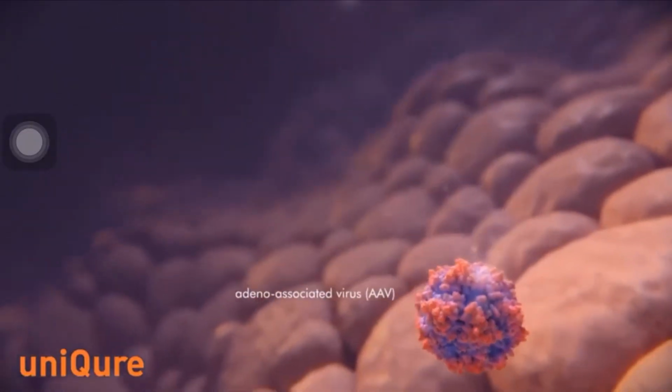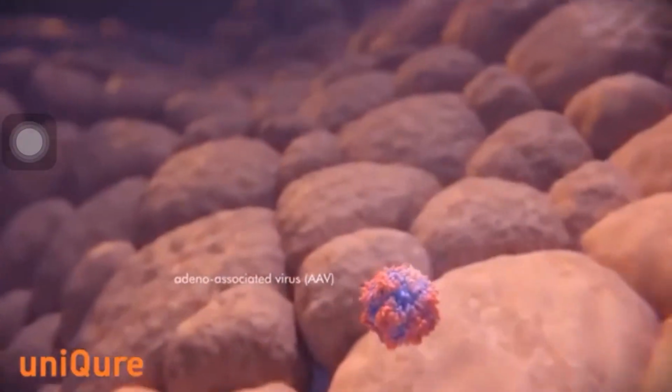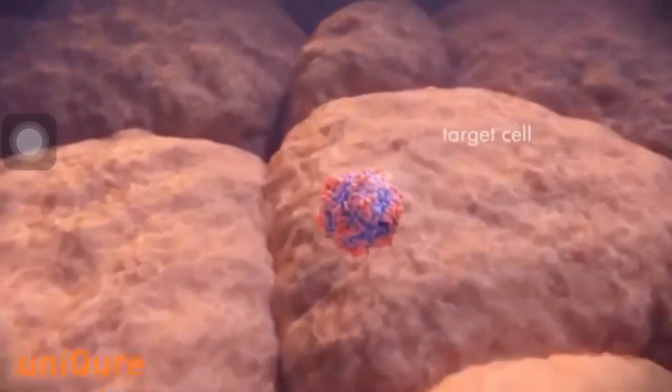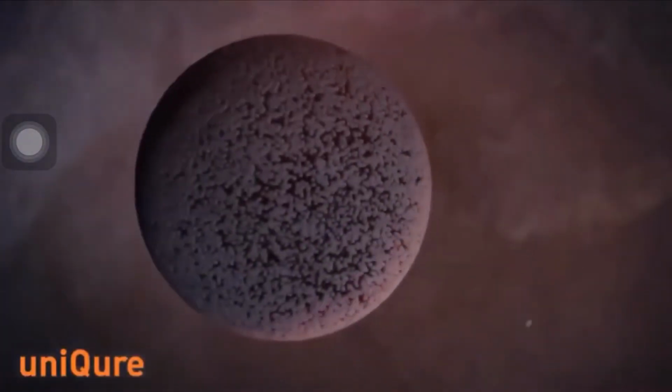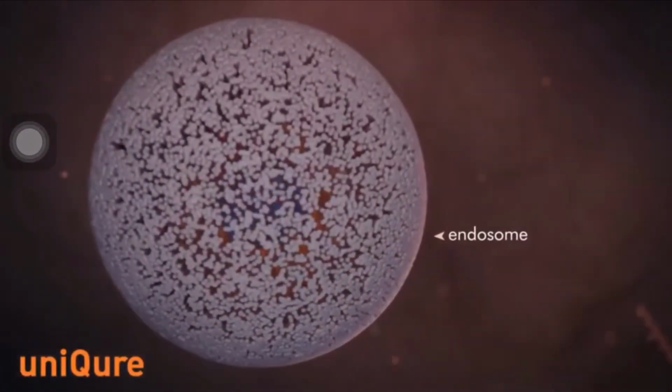Researchers are testing several approaches to gene therapy, including replacing a mutated gene that causes disease with a healthy copy of the gene, inactivating or knocking out a mutated gene that is functioning improperly, and introducing a new gene into the body that can fight disease.